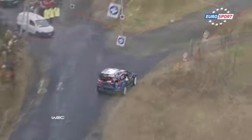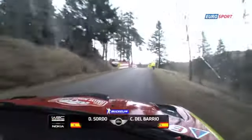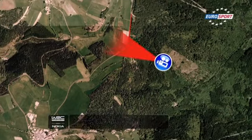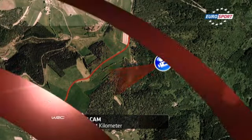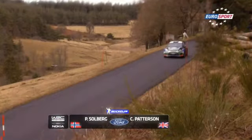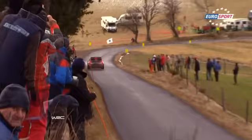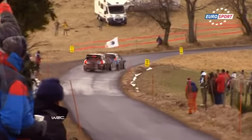On stage 5, the first of the day, Petter was 3 seconds faster than Dani and went into second overall, with Sordo 1.9 behind. Well, our simulcam feature on stage 6 showed how equal both drivers were. Yes, matching braking points, and at the end of this one, Dani took back second place with Petter just 3/10 behind.